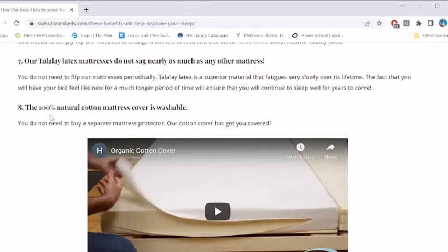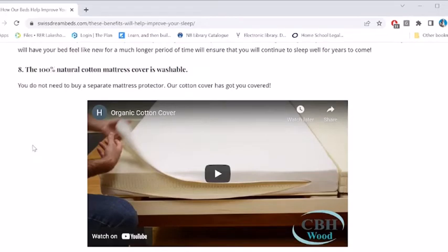Our 100% natural cotton cover is washable. As I mentioned, you can simply take it off and put it into the washing machine. There's no need to buy a mattress protector for our mattress at all.